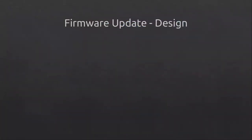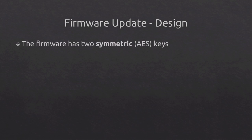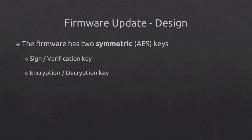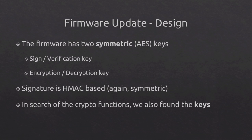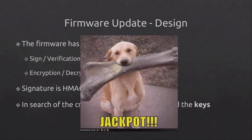So let's skim through the design of the firmware update. The firmware has 2 symmetric AES keys. Being symmetric means it's probably not the best firmware update design: you have 1 key to verify the firmware update, but it could also be used to sign a new one. And the additional key decrypts the firmware update, but you could also use it to encrypt your own file. We use an HMAC-based signature, which is, again, symmetric. When we searched through the crypto functions, we actually found the keys in the firmware itself. And that's a huge jackpot. We can use the keys we found to encrypt our own firmware update and simply send it to the camera. So let's see how it works.